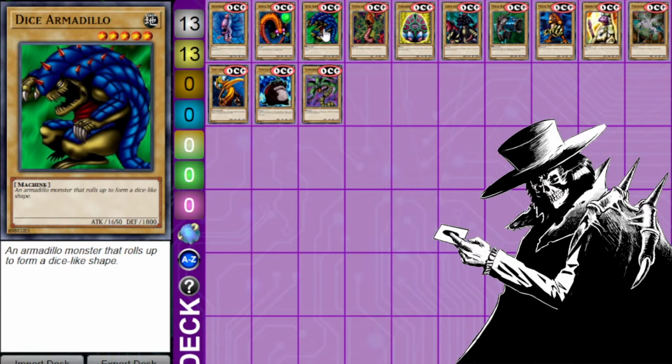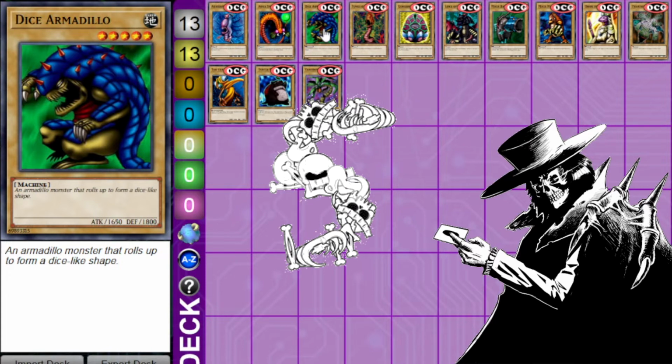I mean, aesthetically it looks nice enough, and if it actually did turn into a die, I think I'd be rather impressed. For the idea, I suppose I'd give this one a 5 out of 10.